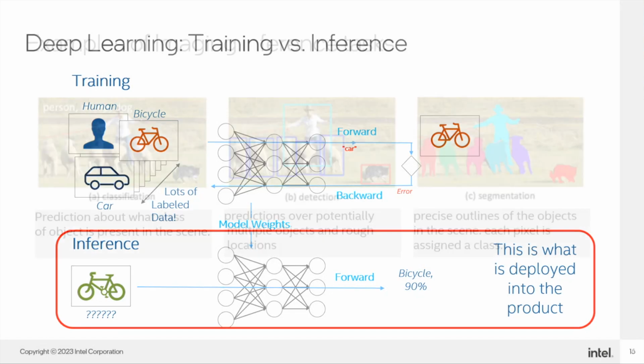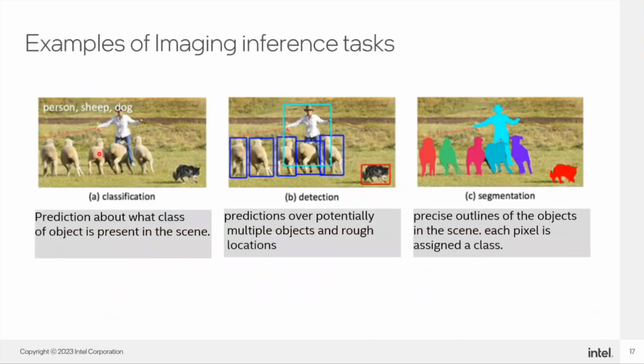Okay, and some examples of these inferencing tasks, when it comes to imaging, are things like image classification, like we were just describing a second ago, humans, bicycles, and cars, or person, sheep, dog. Similarly, we have object detection. The detection is not only finding those things, but putting bounding boxes around them. A more specific version of detection is segmentation, where we go pixel by pixel, figuring out which pixels are associated with the object you found. All these are various tasks, and these can all be accomplished by convolutional neural networks. And so we can support these kinds of tasks in FPGA using the Intel FPGA AI Suite.